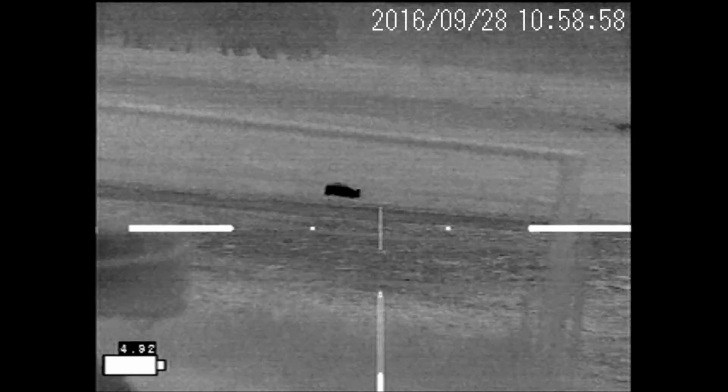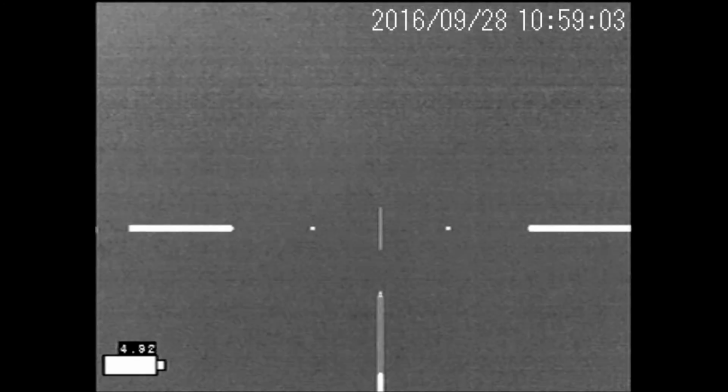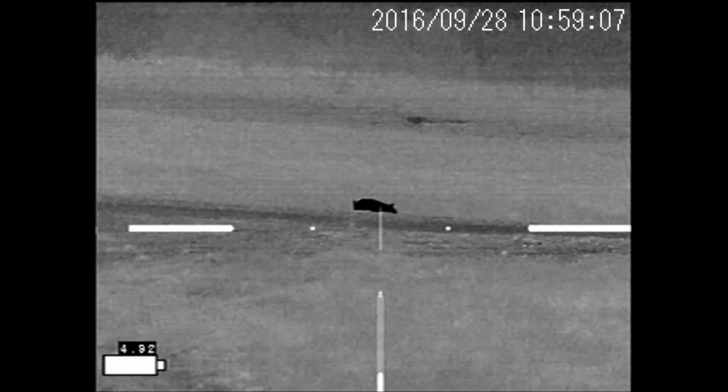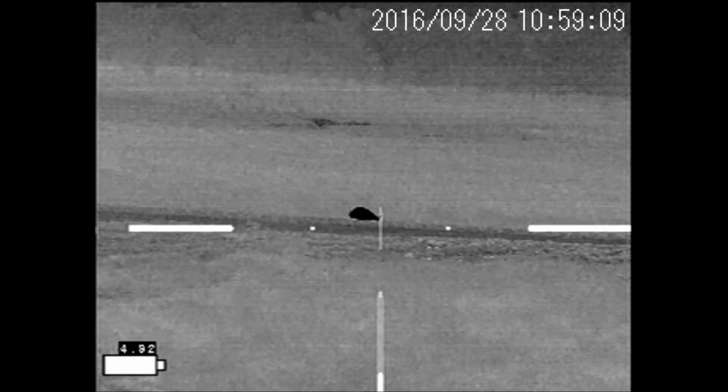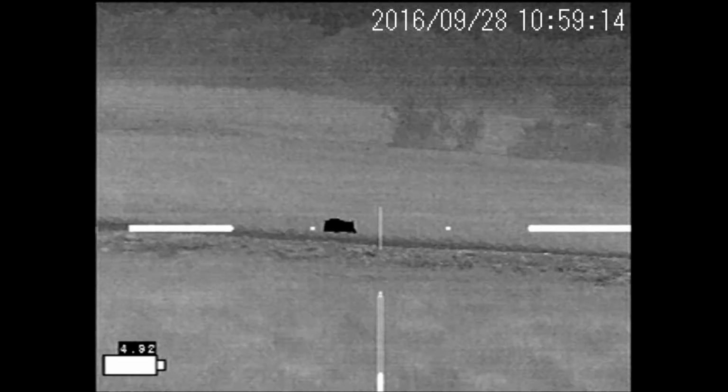Of course we want to harvest some meat off of him and put him out of his misery if he's already shot. The objective is to not go out there and make these animals suffer. The objective is to go out and eliminate them. So we put him down here. He's at about 100 yards right there.